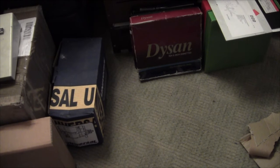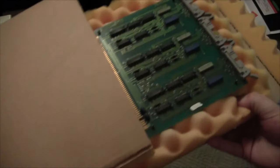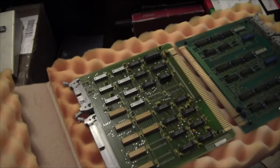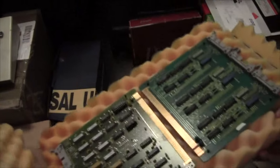Oops. Sorry, live messing around here. So it looks like these... Ta-da. All spare boards for it. Cool. No idea what they are. Doesn't say, but they are by Quantel Limited. So there we go. Spare board.